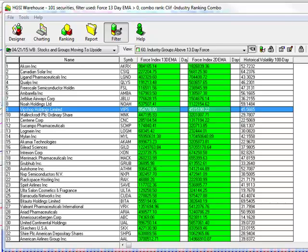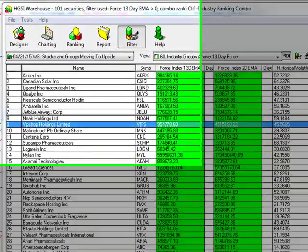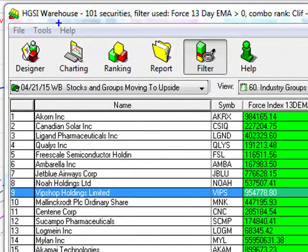Stocks were mixed yesterday as earnings dragged down the Dow Jones Industrial Average and the S&P 500, while the Nasdaq Composite advanced. What we're looking at here is High Growth Stock Investors Warehouse. We are looking at the 7,000 stocks in the HGSI universe. We have sorted this group into 101 securities, sorted by stocks and groups that are moving to the upside.